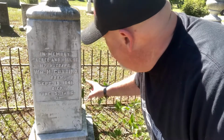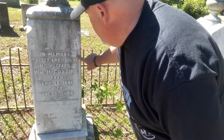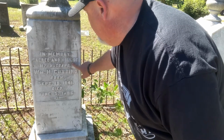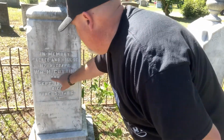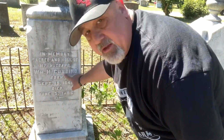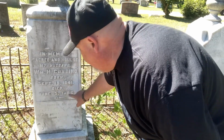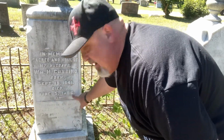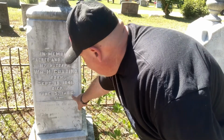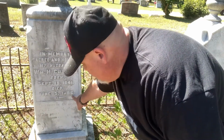That's C-U-T-T-I-N-O. And I'm going to read the tombstone of the oldest one here. It says, "In memory, sacred and holy, of my husband, William H. Cuttino, born September 18th, 1841, died June 5th, 1886." So he was about 45 years old when he passed away. I'm sure there's a story there.